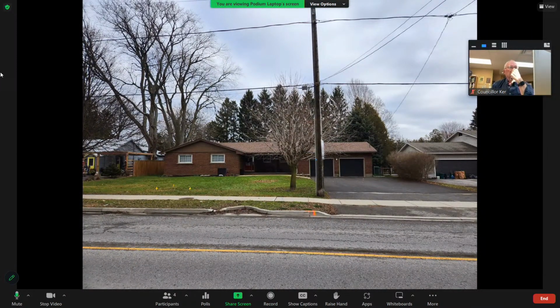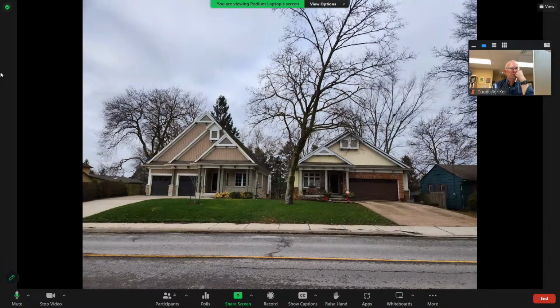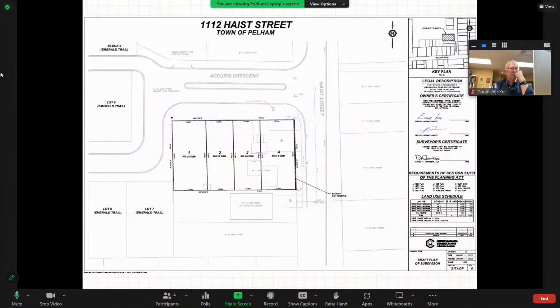This is what is directly across from the subject land. So again, single detached dwellings are being proposed, very compatible with what we're finding in the neighborhood. And then immediately to the south of the property are 2 recently built single detached dwellings constructed within the past 10 years. So the draft plan of subdivision that's before you has 5 parts to it.